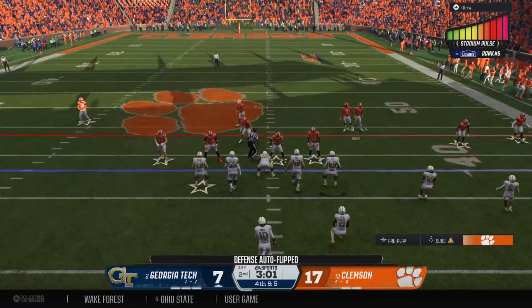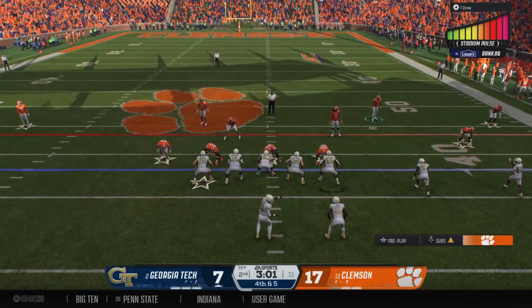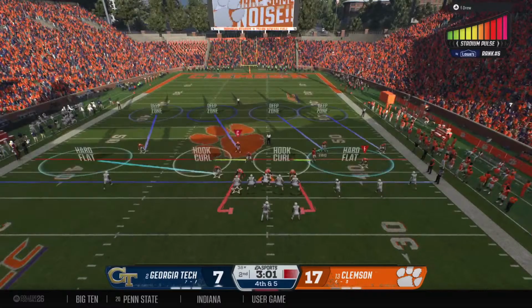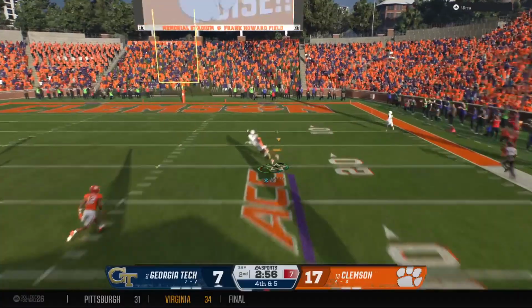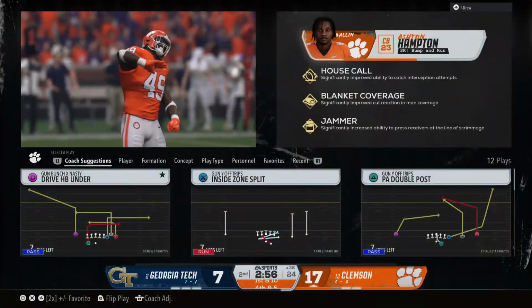They've been stopped in their first 2 4th down attempts. Here comes number 3. He's looking to throw. Taking a deep shot here to the right. Downfield and incomplete. A 4th down stop.